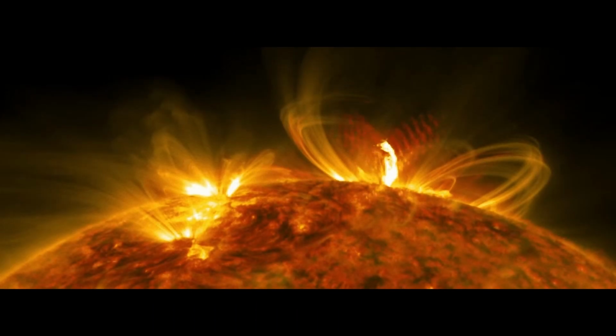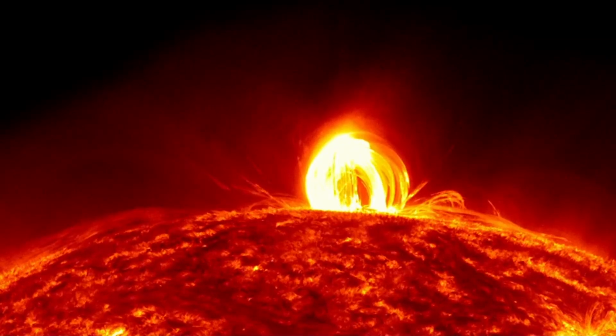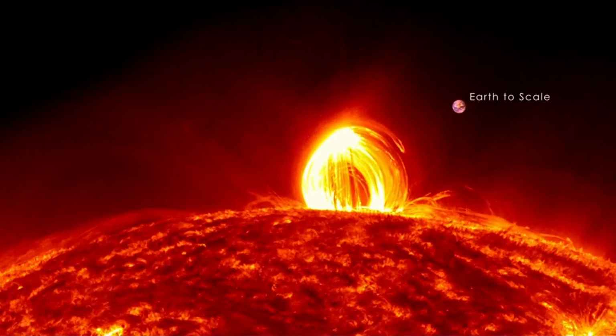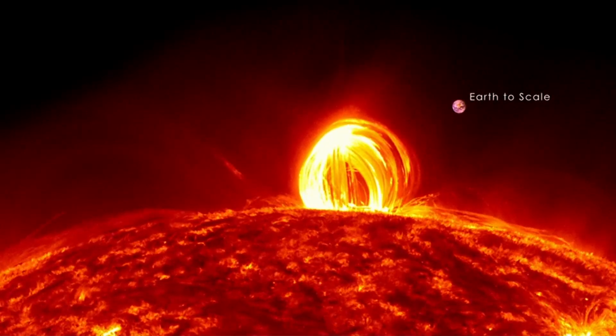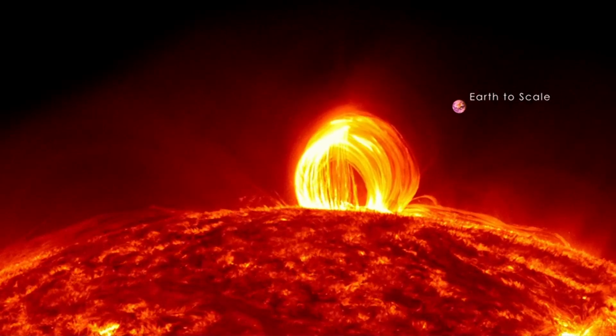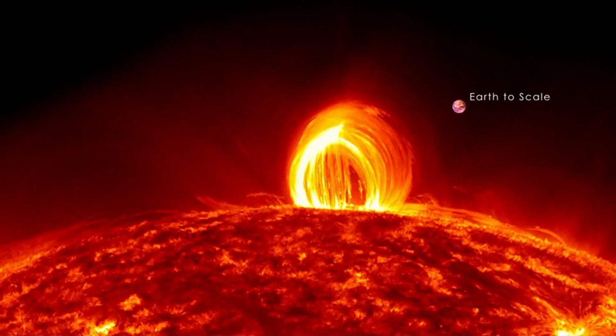A solar flare is composed of charges and radiations, along with its own magnetic field, so it has much less mass and has a capability to move at near light speeds. Hence, it would reach Earth in the time it takes for the sun's light rays to reach Earth, which is about 8 to 9 minutes.